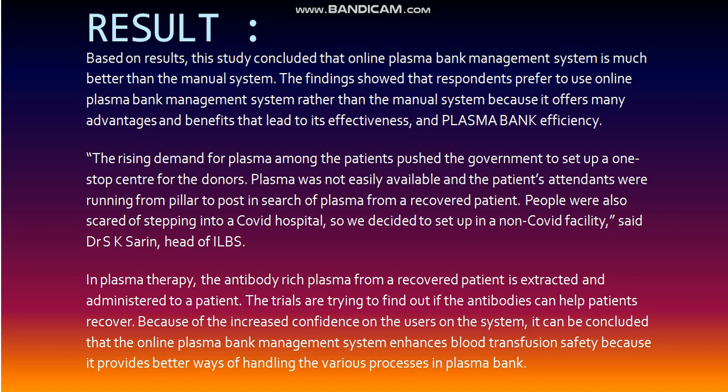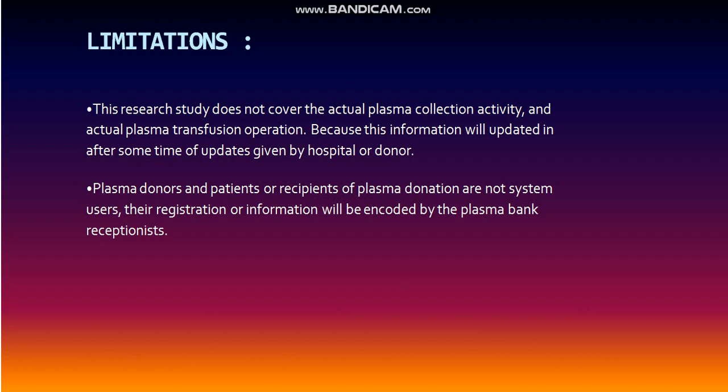Because of the increased confidence of the user in the system, it can be concluded that the online plasma bank management system enhances blood transfusion safety because it provides better ways of handling the various processes in the plasma bank.